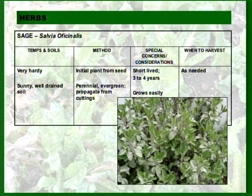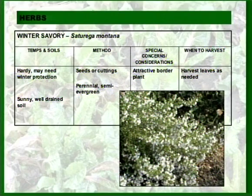Sage is an herb that appreciates a drier soil and can be used in a low water type environment. It's a short-lived plant. It only lives from 3 to 4 years, but it's very easily propagated. So once you start growing it, you can be sure you'll always have a sage plant if you care to. Winter savory, it's a perennial semi-evergreen. It may lose its leaves for a very brief period, but it's a very attractive border plant and has nice white flowers.